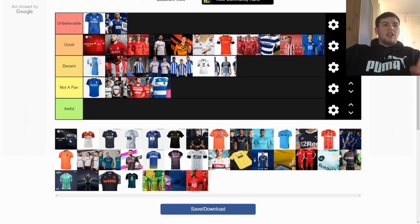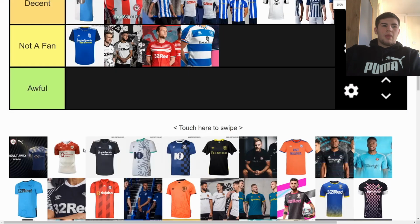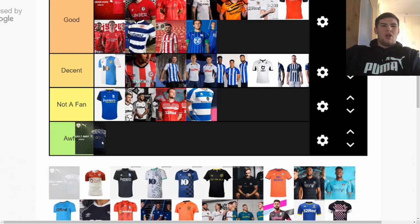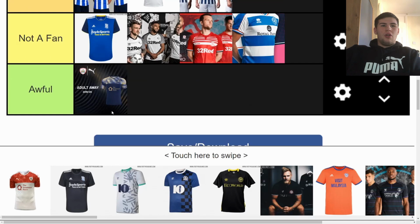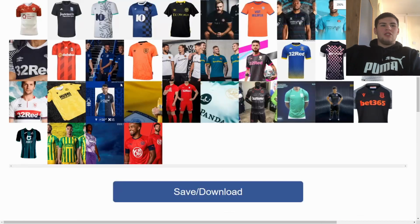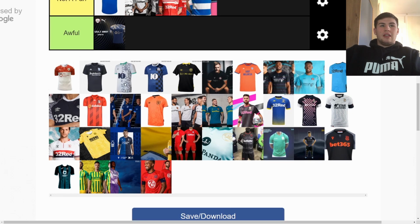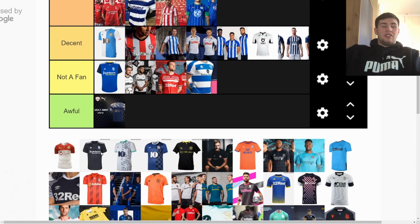So, Barnsley away. God, this isn't great, is it? I don't like the kit. It's awful. I don't like it at all. The design at the top makes no sense. It's got no sort of correct lining. It looks horrible for me. It's awful. Birmingham away. This is actually an upgrade on the home kit for me, and I think it's decent.